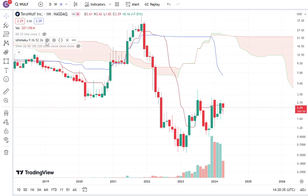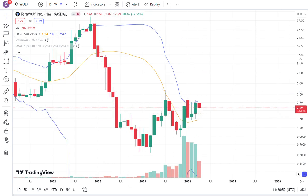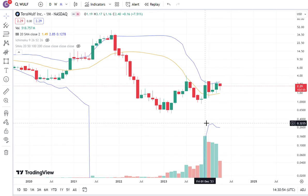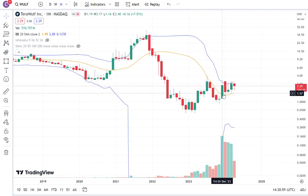So there's that going for it, but there's a delay because of how viciously prices dropped from up here in the 30s all the way down to less than $1. You're going to have a little bit of lag when it comes to Ichimoku Cloud analysis on the monthly, but that's okay. The Bollinger Band is telling you that good things are happening because you're starting to get a little bit of expansion over here, and the 20-month moving average is crawling up. So you're actually seeing some pretty decent things happening in the monthly chart.